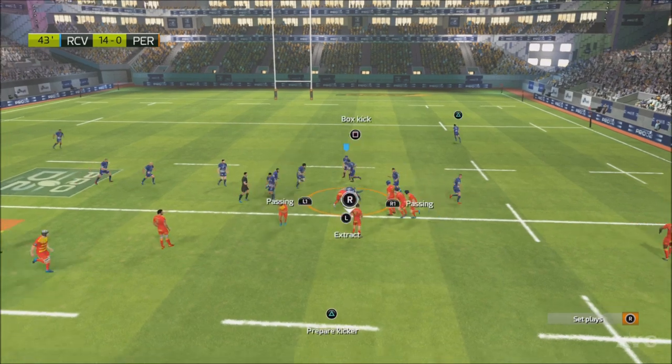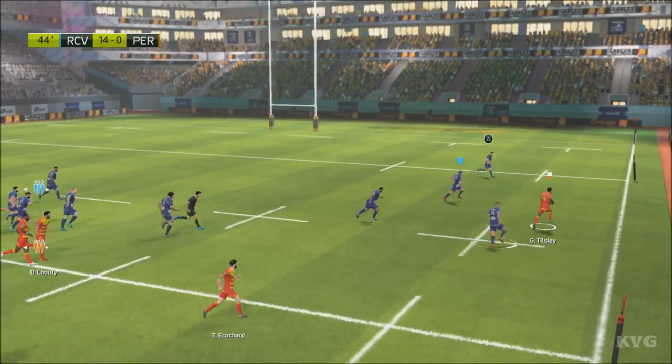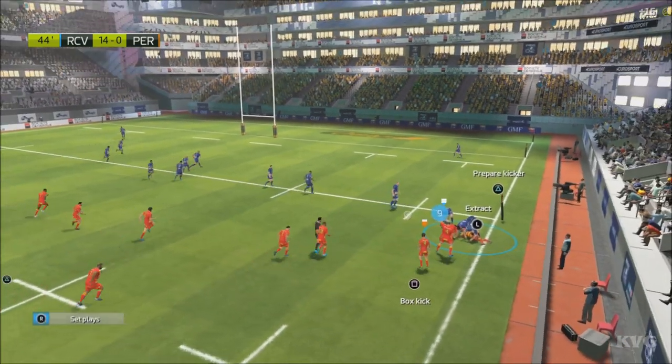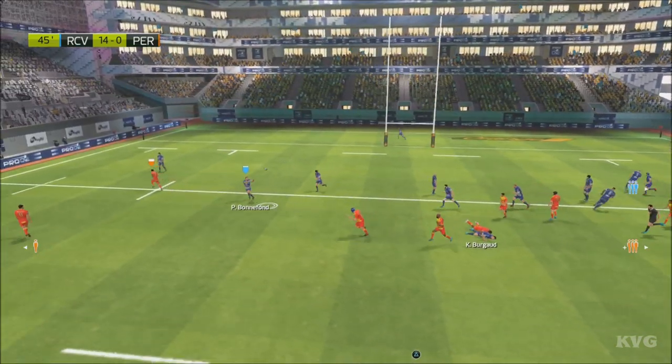And a ruck is formed. They still have control of the ball. They're moving the ball well. Oh, look at the energy, the dynamism of it all. The ball's being nicely moved around. The ball is being moved very quickly.